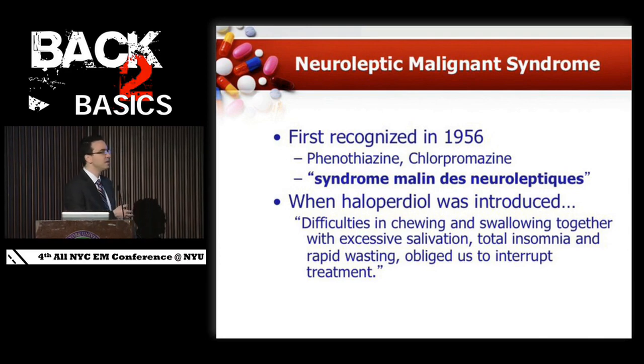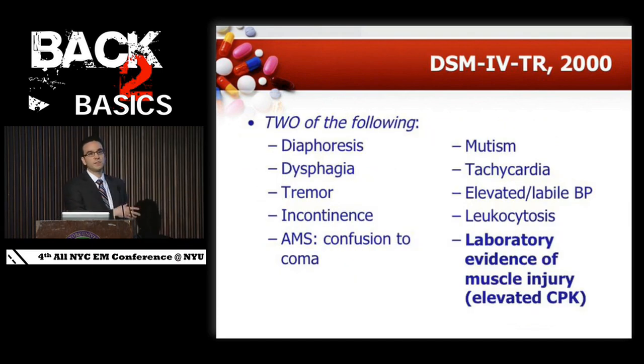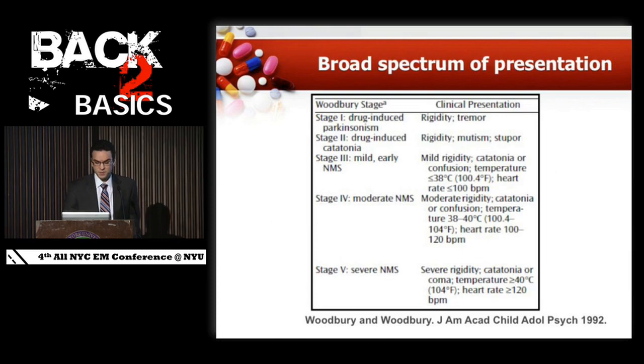This is the best description that we have, and to this day, this is exactly what we see time and time again. So NMS, once again, is kind of a weird diagnosis. It's a diagnosis of exclusion, as many of these others are. And if you look at the DSM-4 criteria, you'll see that it's basically severe muscle rigidity, which is often called lead pipe rigidity, an elevated temperature, and then 2 or more of the following. And so it's just kind of a potpourri of different signs and symptoms. The only lab that I could even mention in any of this talk is an elevated CK, which is often seen in NMS.